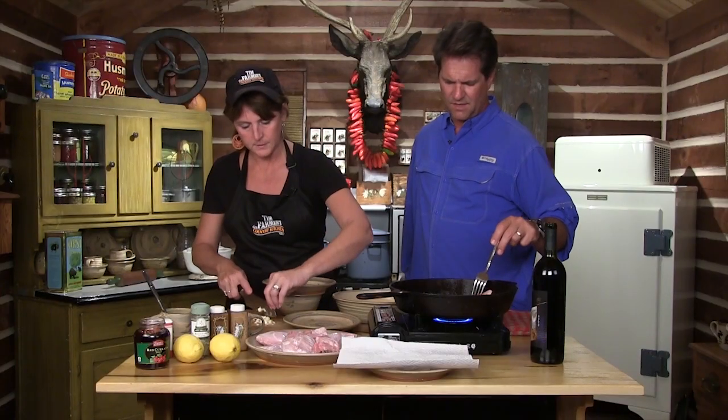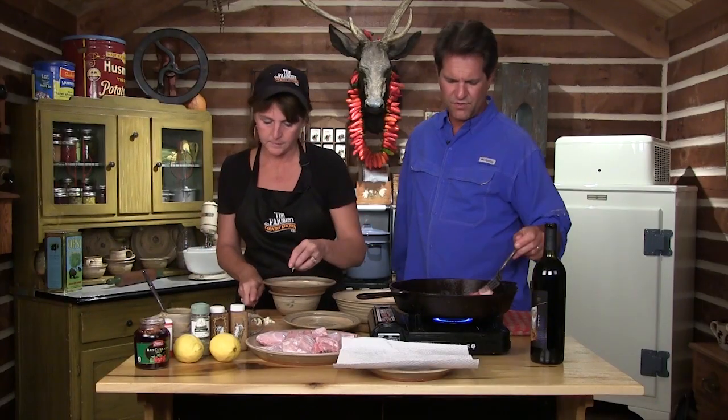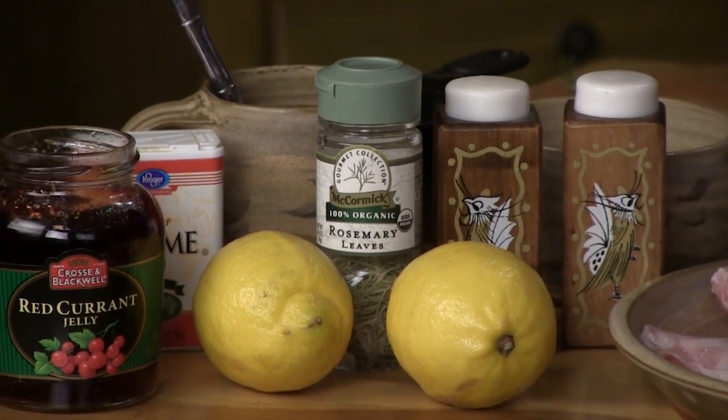All right, as Nicki is cutting our garlic up, you'll see some fresh rosemary over there. Now you could use fresh rosemary, or you could use dry rosemary in this recipe, or fresh thyme.